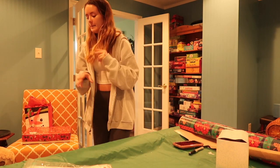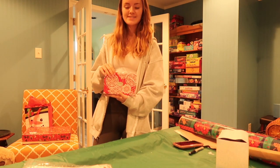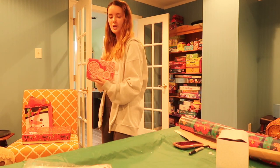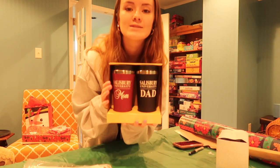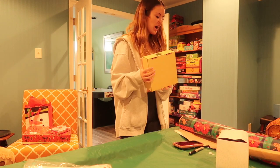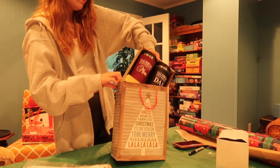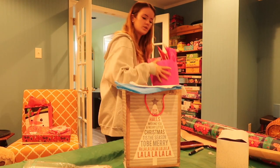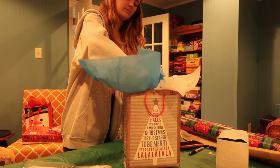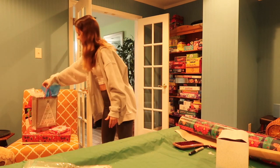Then I got a combined gift for both of my parents. First, we got some walking fuzz. Shout out to Monica for this, and she already wrapped it up. And then I also got them some coffee mugs. It's my school and it says mom and dad. I'm not sure how I want to wrap these. I'll just put them in a bag. It's so much easier. There we go. Let's do blue and white. Cute. How fun. That's another one done.